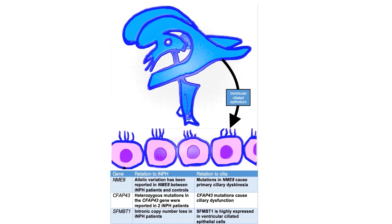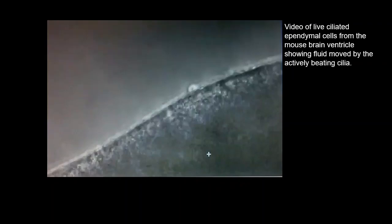CFAP43 had previously been shown to play a role in the function of sperm flagella, and mutations in the CFAP43 gene cause male infertility. Morimoto et al. created a CFAP43 knockout mouse using CRISPR technology. Mice homozygous for deletion of CFAP43 developed hydrocephalus and infertility.